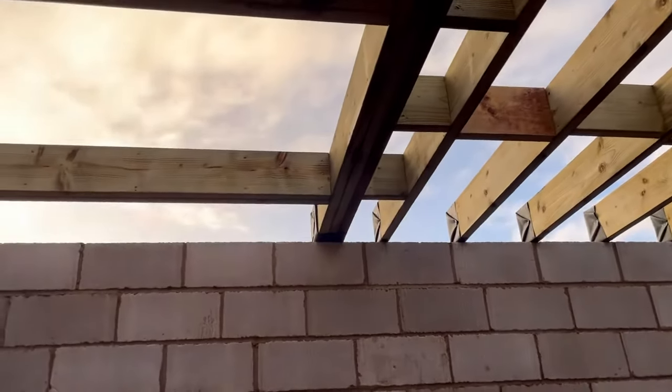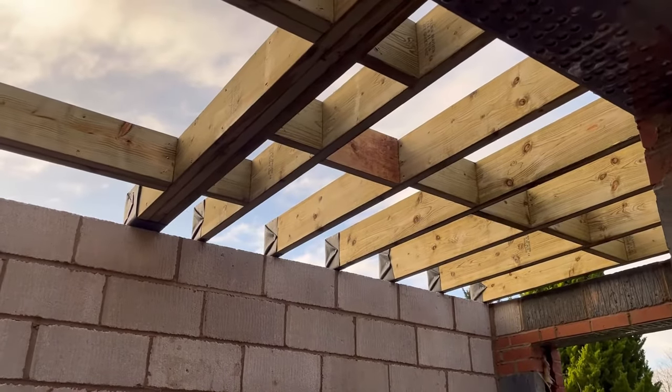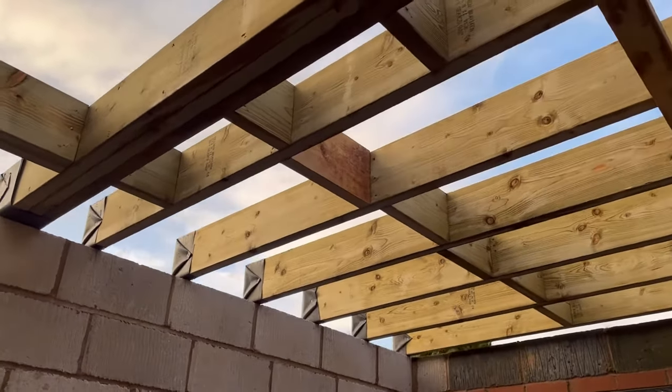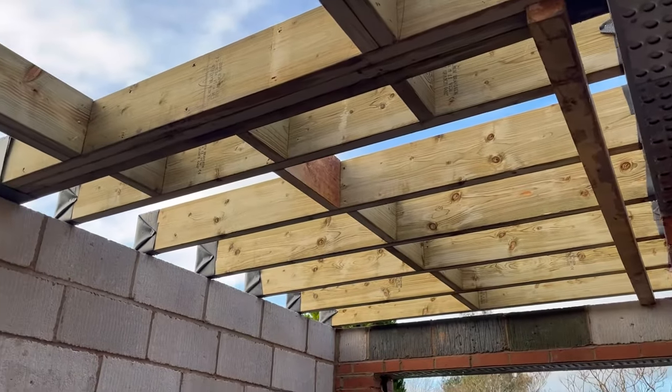What I have got to do today is make the furring strips. We couldn't get any from our supplier, so we'll do a separate video. I'll stick it in a time lapse when I'm doing it, but I'll do it in a separate video of how to make them yourself.